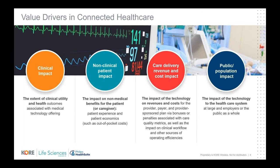And so what are the value drivers of connected healthcare? I think this is important because as the market started to explore connected healthcare and IoT enabling various components of the healthcare value chain, this started 12 to 15 years ago. There was a lot of science, a lot of technology, a lot of vision, but it's taken time for the marketplace to distill down what the key value drivers are as to whether or not specific technologies and specific use cases are adopted. And I think these are four of the key areas.